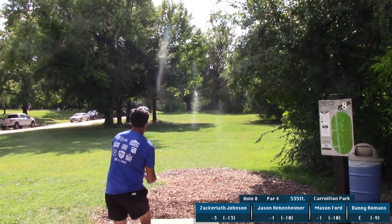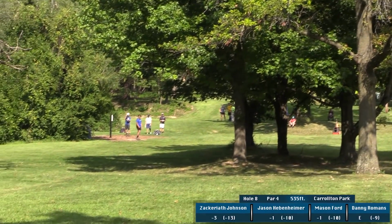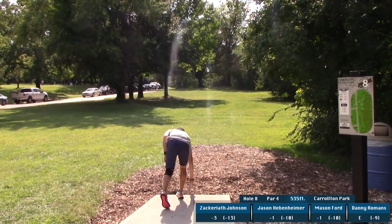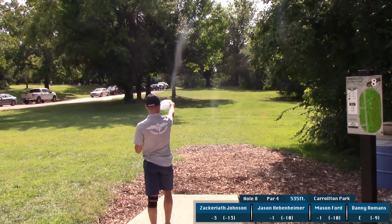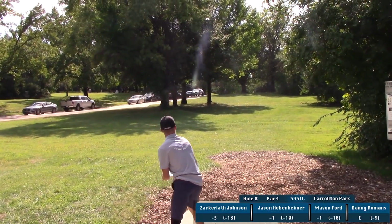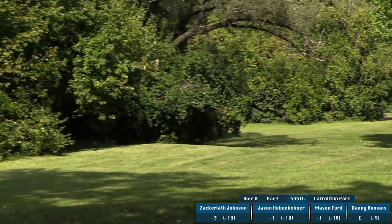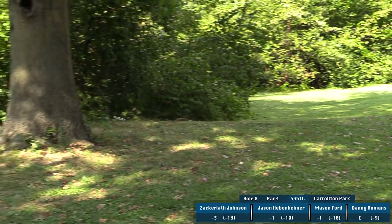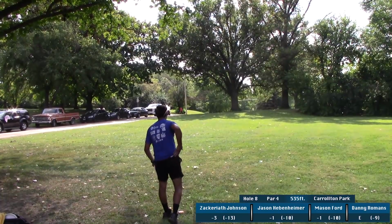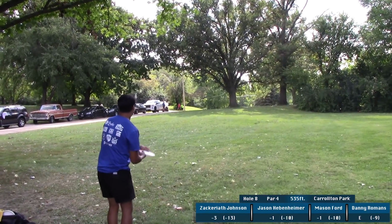Danny's showing us the forehand again. This looks a little high, but oh yeah, he catches that early tree, and that's going to be a tough upshot for birdie. Mason smooths one out. This is just that smooth backhand play right to the spot. Oh, that's really unfortunate. Just very bad luck to get that kick and roll.